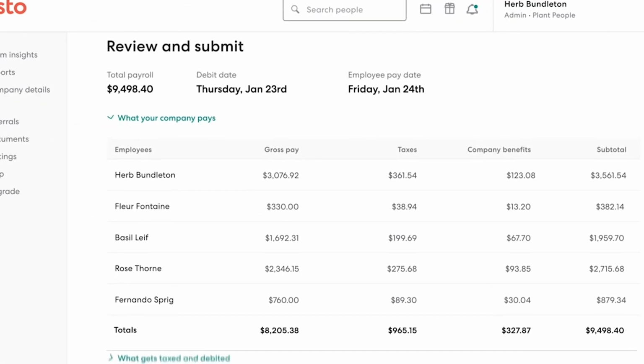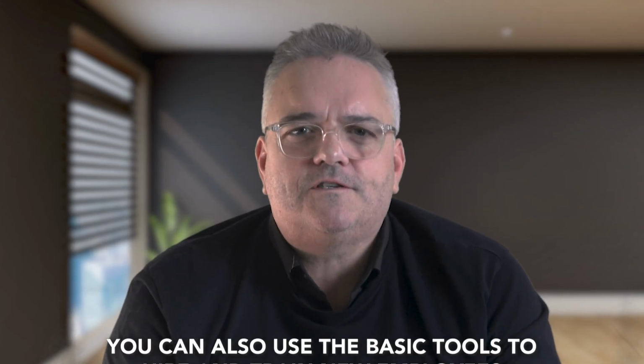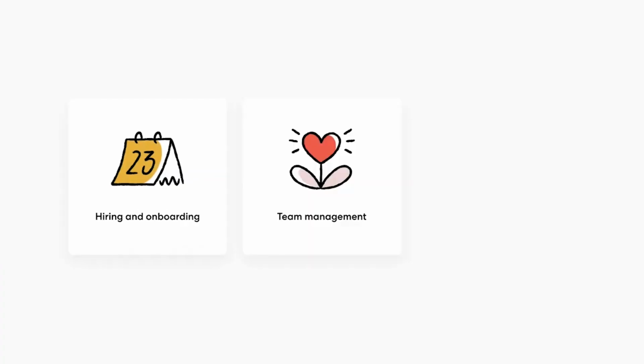Starting with Gusto, if you get the Simple plan, you get all the payroll stuff you need, like W-2s and 1099s, and each employee has their own profile. Now, you can also use the basic tools to hire and train new employees, and there's a helpful employee benefit calculator for things like getting health insurance or extra hours. They've also got a deal with a health insurance provider, which can save you some extra money. Plus, you get regular reports on your employees, like their hours and sick days.